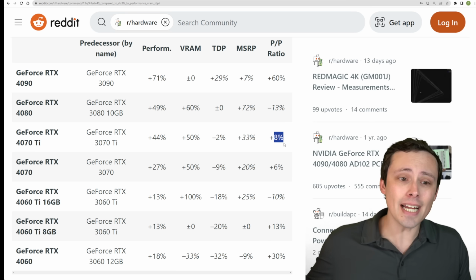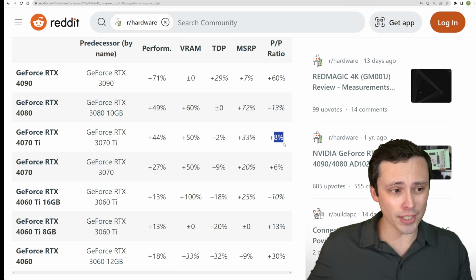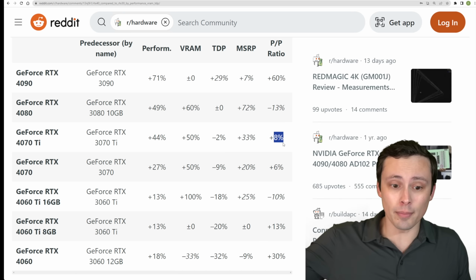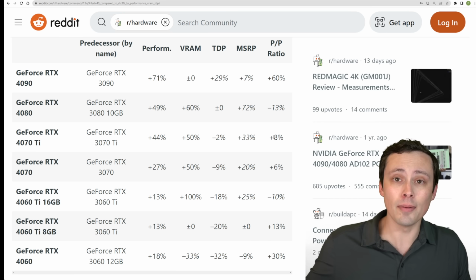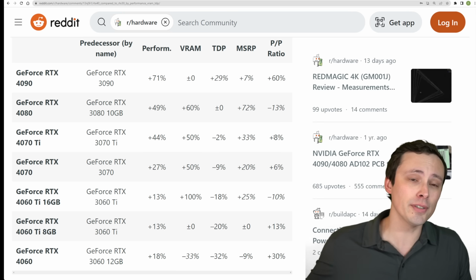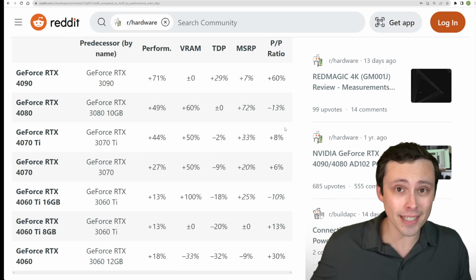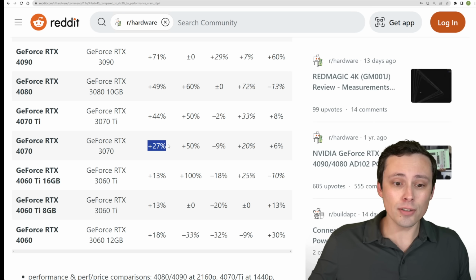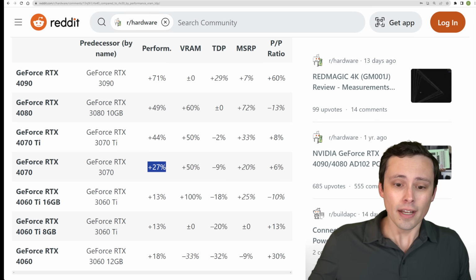And again, the most exciting thing about a new GPU generation is generally the price to performance ratio getting a sudden jump, where now my money buys me a lot more performance than it did before the new generation came out. That's why people get excited for a new generation. We've got the 4070 coming in versus the 3070 with 27% more performance.